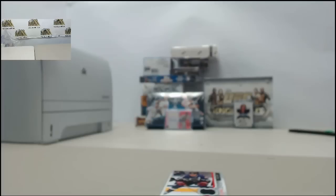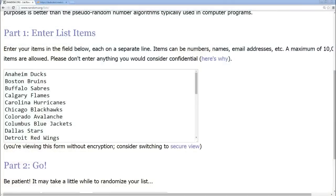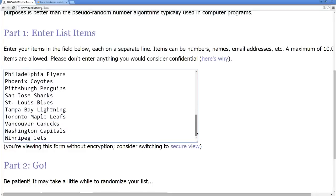Wait, can everybody still hear me out there? I'm going to change screens. I just want to make sure everybody can still hear me before we randomize these off. Okay, good deal. Thanks, Bear Ridge. Let me switch screens here. All right. Here we have every NHL team listed right in a row.